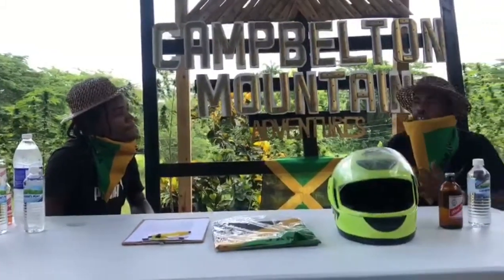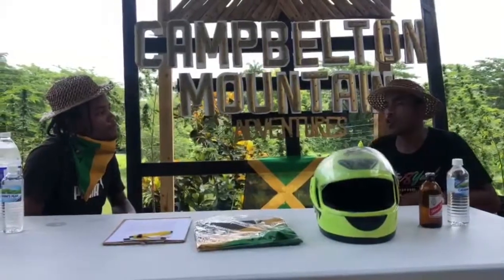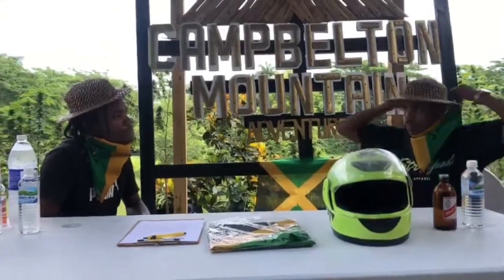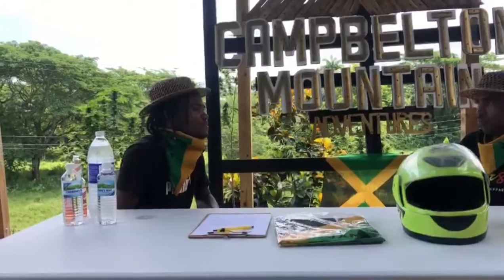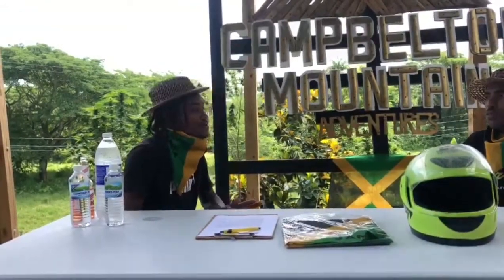Wonderful. So, you're telling us that you have a zip line that can take you way out of the mountain down to the flat. Is that what you're saying? No, we don't have a zip line as yet. Futuristically, we would love to have a zip line, you know, we're ambitious like that, but for now it's just the swing.